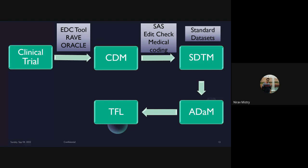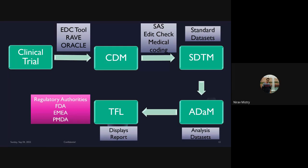After that, the standard data set is sent to the ADaM team, and they create the analysis data set. Using this analysis data set, we create a report in terms of tables, figures and listings. TFL stands for tables, figures and listings. So ultimately, we present the raw clinical trial data in the form of tables, figures and listings, so it is very easy for the health authorities and regulatory reviewers to review the clinical trial data.